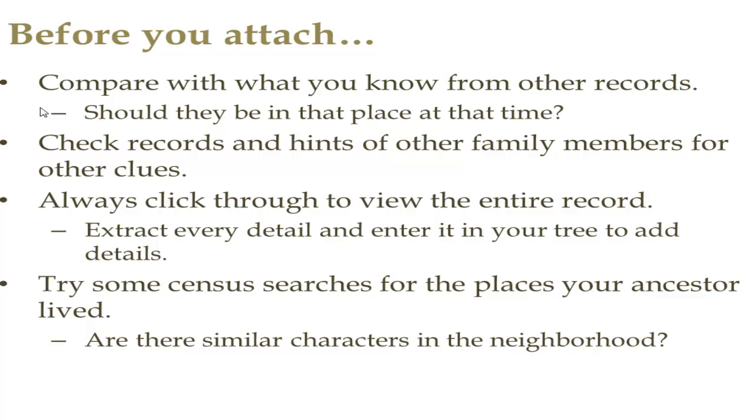Always click through to view the entire record. There are a lot of details that sometimes aren't picked up in the indexes that will show up in the actual record. So go in and pick every little clue out of each record and enter it into your tree to make sure that those details can now feed for more hints.